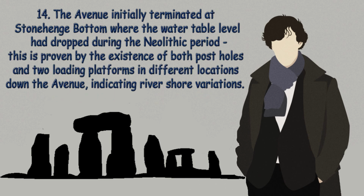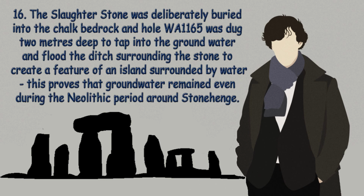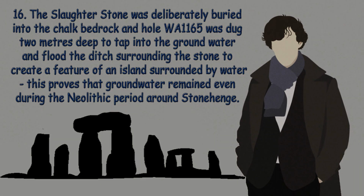14. The avenue initially terminated at Stonehenge Bottom, where the water table level dropped in the Neolithic period. This is proven by the existence of both post holes and 2 loading platforms towards the end of the avenue, which coincided with the past river shorelines. 16. The slaughter stone was deliberately buried into the chalk bedrock, and hole WA1165 was dug 2 meters deep to tap into the groundwater and flood the ditch surrounding the stone, to create a feature of an island surrounded by water. This proves that groundwater remained even during the Neolithic period around Stonehenge.